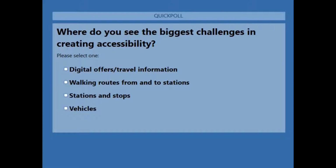So for those of you watching, wherever you might be watching from, you can see we've just launched our first poll for this session, one of two. It'd be great to get your input and see what kind of challenges you might be facing. So where do you see the biggest challenges in creating accessibility? Your options are digital offers and travel information, walking routes from and to stations, stations and stops, or vehicles.